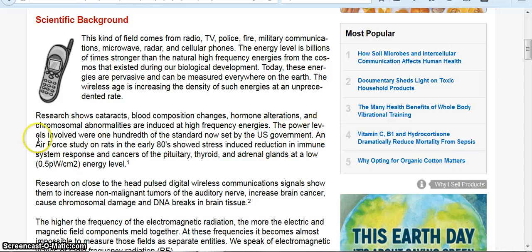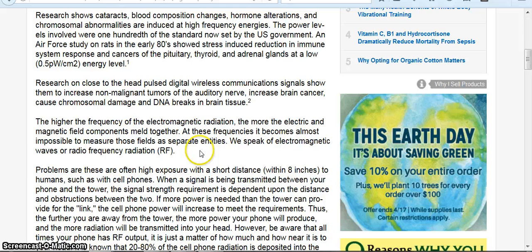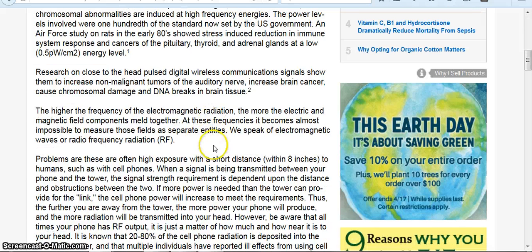The power levels involved were 1/100th of the standard now set by the U.S. government. An Air Force study on rats in the early 80s showed stress-induced reduction in immune system response and cancers of the pituitary, thyroid, and adrenal glands at low 0.5, I don't know how to read that, I'm sorry, energy level. So this talks a lot about that, and there's more here. It's actually not a very long article.